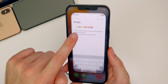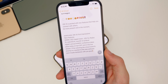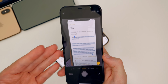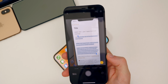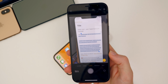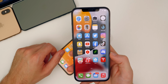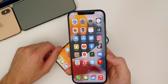Now, if I go into Notes and go down and paste, you can see there it copies and pastes exactly what I just saw in that image, which is really cool. And I can even go back to Photos or into Camera and it's still there in the memory of the phone, which is amazing. Just a really impressive feature, and it works a lot better than I thought it would. It works on small text, it works on big text, it works kind of from far away, from close up. It's really versatile and a really nice feature here in iOS 15 that I think you guys will love, and I definitely think students will love that feature.